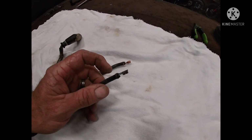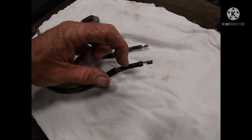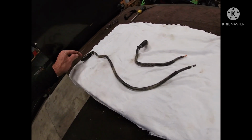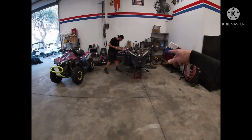So we thought about cleaning this up and using it. The problem is I don't know how far that corrosion has gone down this wire. So we want to replace everything from the spark plug all the way up to the coils. We couldn't get them in time for Ironman, so we're going to take them off this 1000.